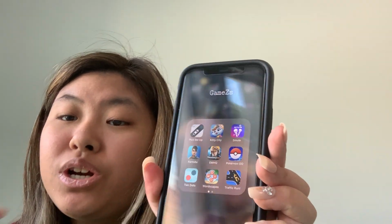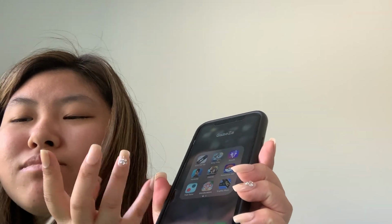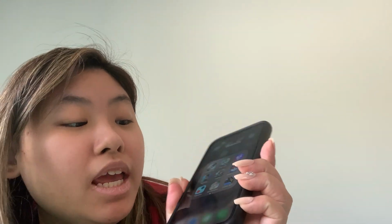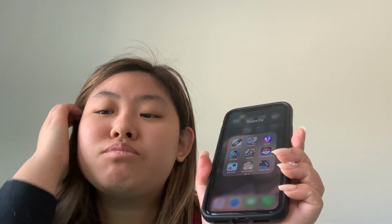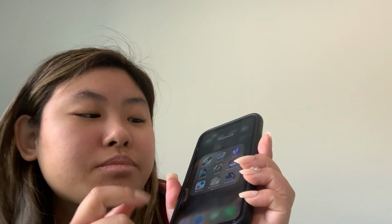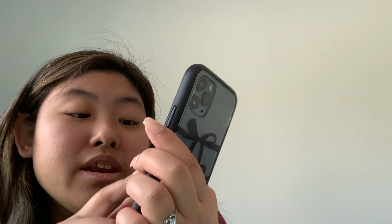And then next I have is my games folder. I have Pick Me Up, Kitty City, Smeel. It's like a karaoke app where you can sing. I have Fortnite. EMHQ is basically Emergency HQ. It's just a really fun game where you're saving people. I have Pokemon Go. I have Two Dots, Wordscapes, Traffic Run. Traffic Run is so fun to actually play. I have been addicted to it for a while.